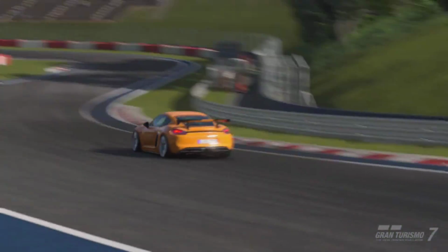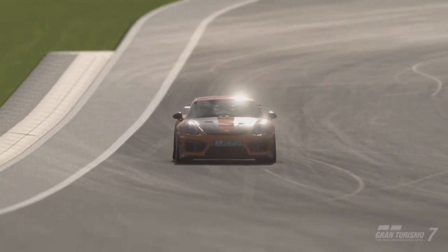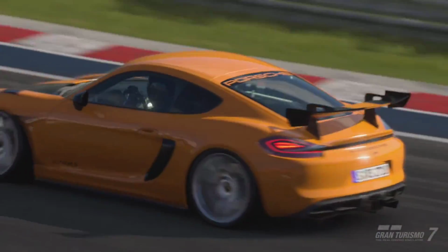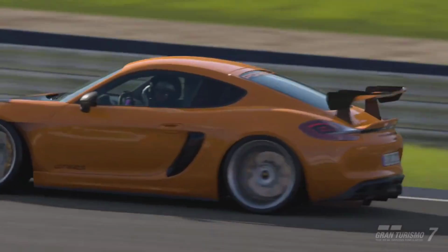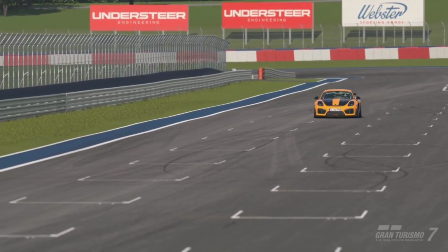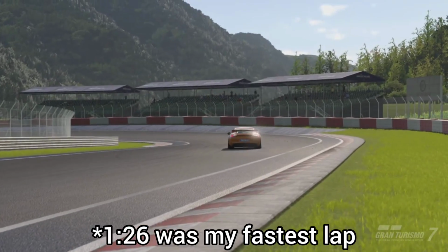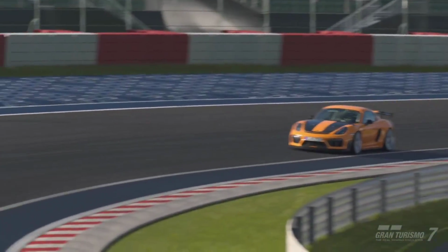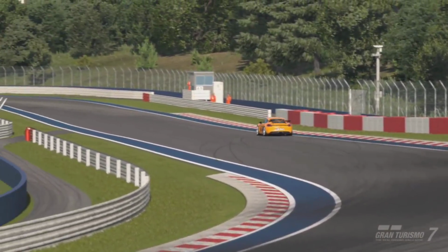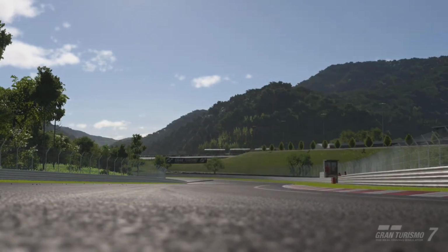Now honestly, a setup like this, usually you'll find this vehicle only being good at one thing, and that's going down a straight line very quickly. However, that is not the case. The Porsche Cayman GT4 is able to somehow handle this power, and you're able to set lightning fast lap times around Kyoto Driving Park, with my fastest lap time actually being a 1 minute 28 second lap. Yes, the Porsche Cayman GT4 is an absolute rocket ship when it comes to using it around Kyoto Driving Park, or in fact any circuit.